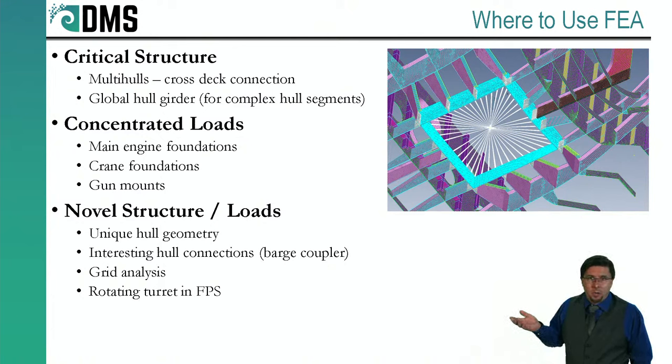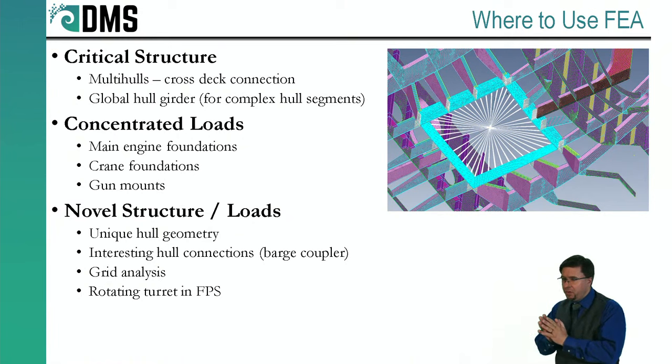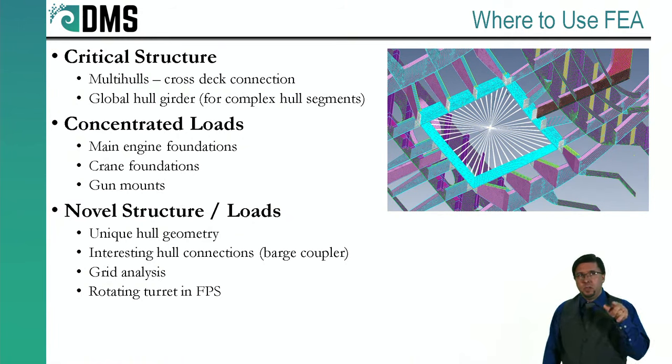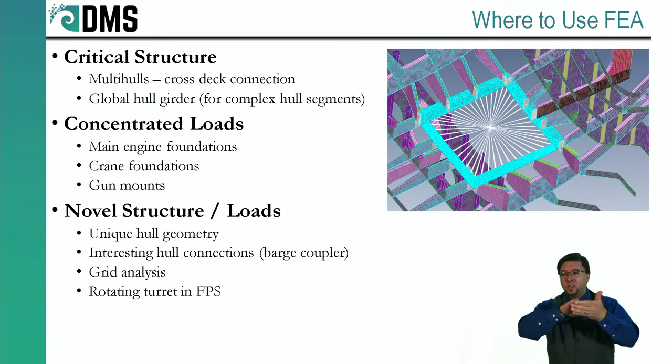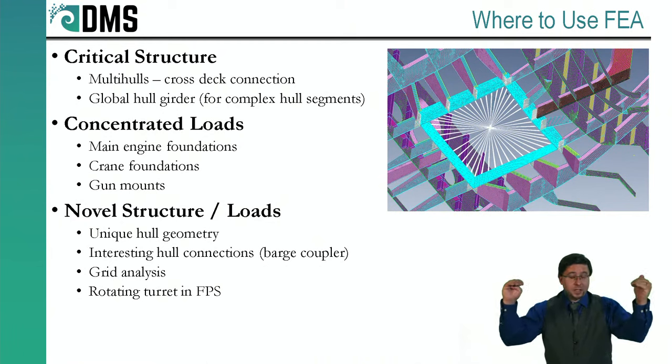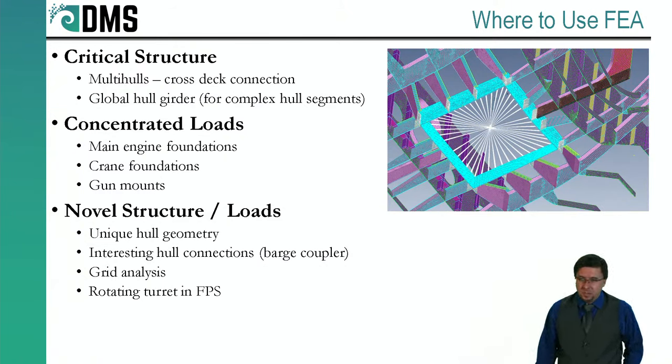Well, where? First off is any critical structure, multi-hulls especially. So if you're talking about catamarans or trimarans, if you look at all of the class society rules and you drill down through their rules and you're looking through the different sections, they have rules for catamarans and trimarans. And then you get to the section of the cross deck, the part that connects the different hulls together. And they almost all uniformly say that they expect an FEA. There are very limited circumstances when you would not do an FEA on a multi-hull.